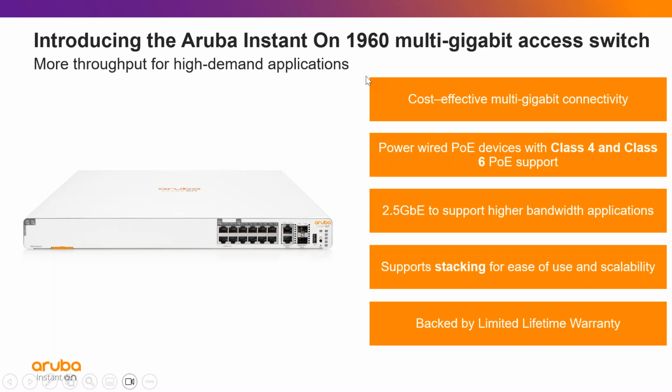So if we look at some of the key things I talked about: it's a cost-effective multi-gigabit connectivity model, right, with support for up to 2.5 gig. We talked about the Class 4 PoE and Class 6 support on this particular switch, the 2.5 gig bandwidth, and the fact that this one's actually stackable with the other 1960 switches. And we haven't talked about it yet, but these switches also have a limited lifetime warranty, which all the switches in the Instant On product portfolio have. We'll talk a little bit later about what that means and how you can really add to that to enhance the experience for your customers.